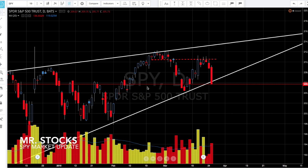Everyone, I wanted to do a video on the SPY. I want to take a look at today's price action, which was a confirming head and shoulder pattern. I want to take a look at examples of other head and shoulder patterns and do a price projection based on the measured move of a head and shoulder pattern. It's going to be a good video in terms of learning the head and shoulder pattern.